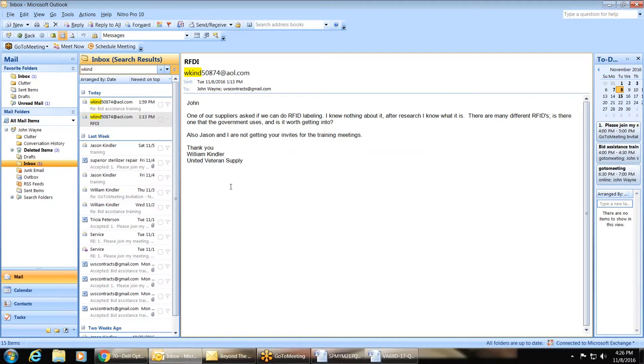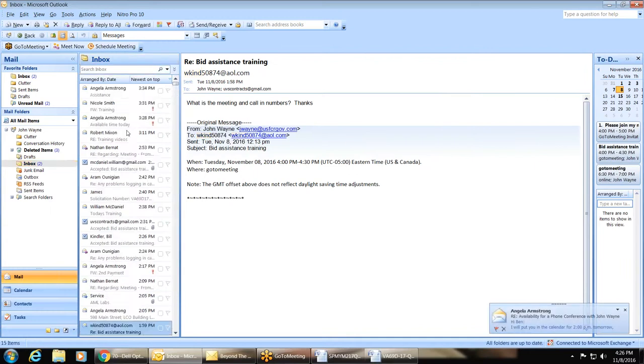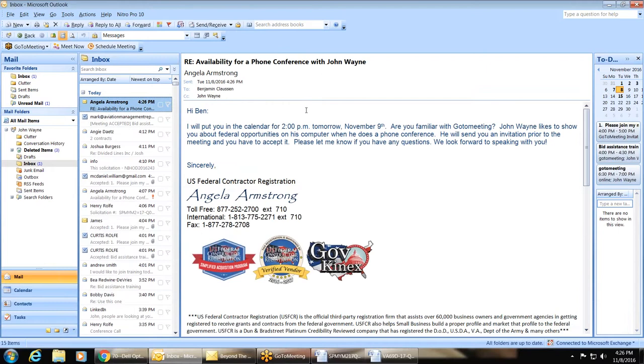Yeah, if that'll help you move more volume, absolutely. Yeah, I believe it will. They were looking for small business set-asides to do business with, because they need the volumes for the small business. Sure.